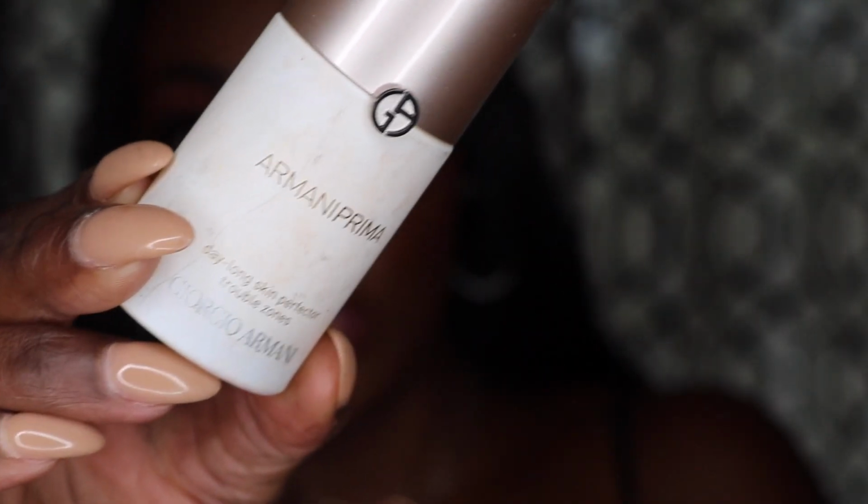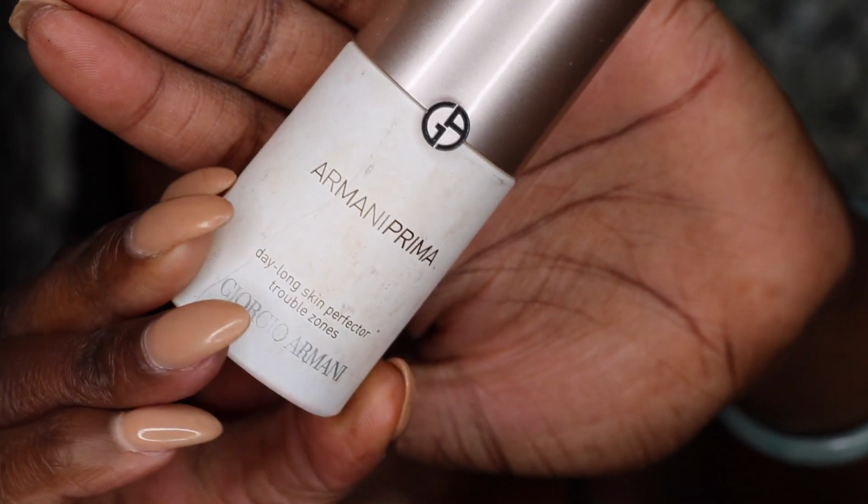Real quick, I did want to mention that I do have the Armani Prima Day Long Skin Perfector primer, and I totally forgot that I had this. I don't know what I was thinking when I primed my face. If you have any problem with this foundation lasting long, definitely think about investing in this. It's supposed to have a technology in it that keeps the surface of your skin at a constant temperature so that even if you are in really extreme temperatures like hot, humid, or dry, really hot weather, this helps the foundation to stay flawless without as many touch-ups.